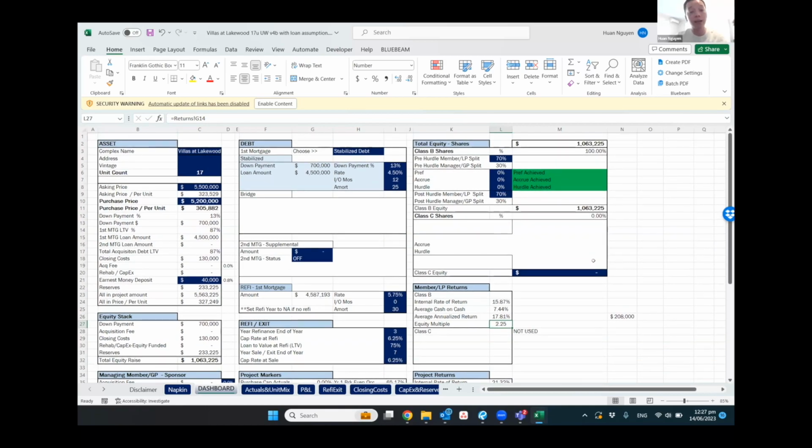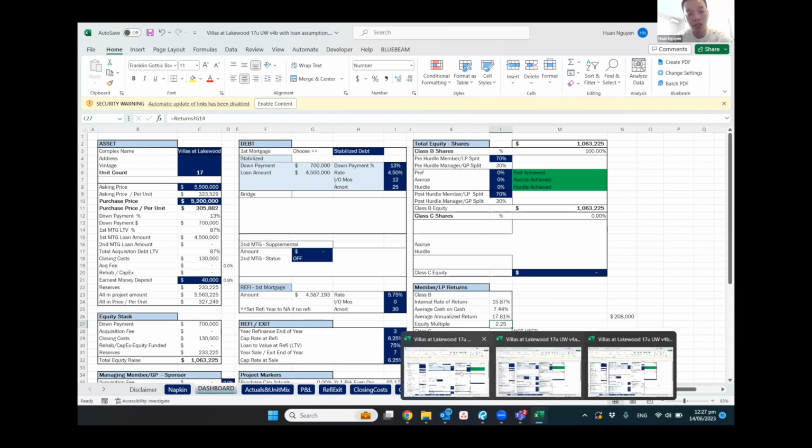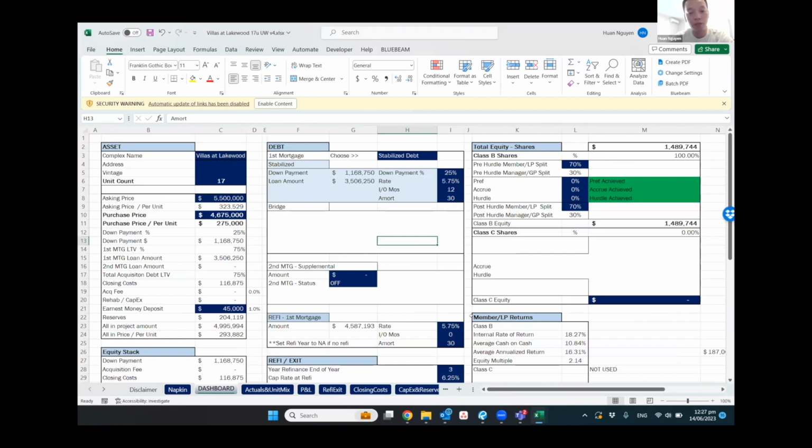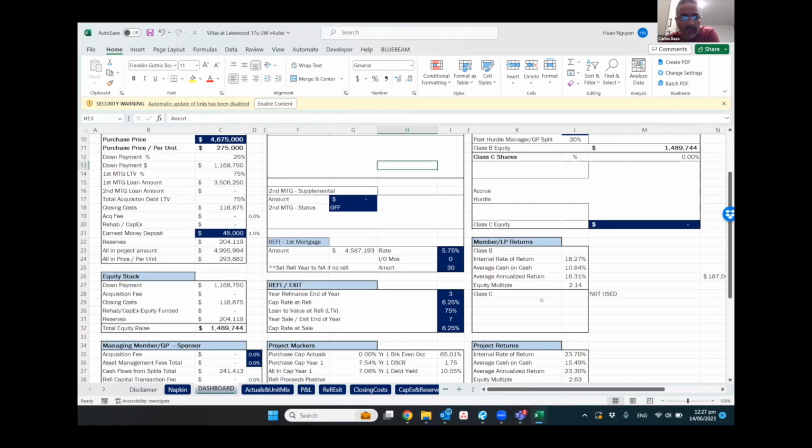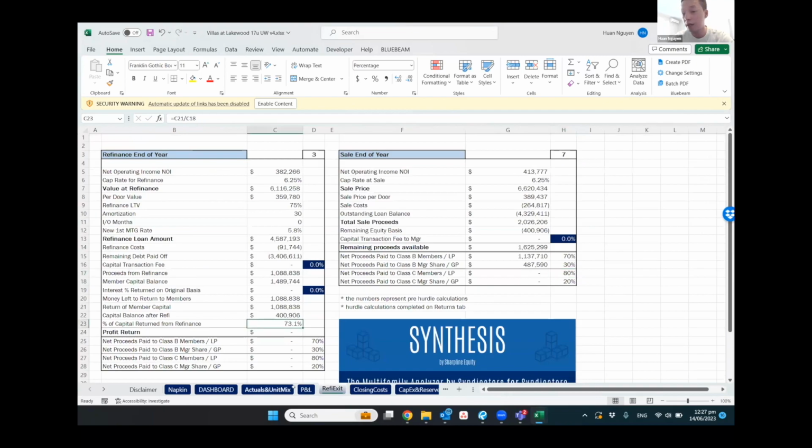Yeah, that's exactly right. And the reason is that in this scenario, you would not get a lot of money from the refi, because you're assuming the loan. So if I go back to the original scenario where there's no loan assumption, you buy this one outright, then you see that the equity multiple is similar here. But you're getting a good chunk here from the refi.